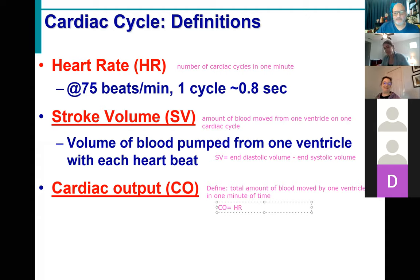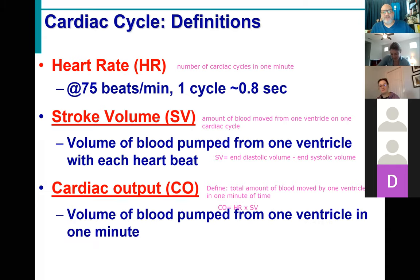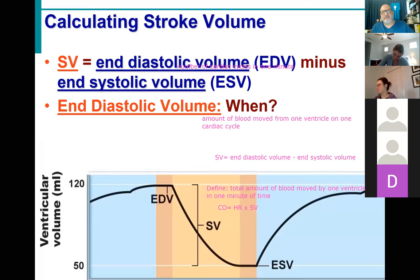Heart rate. What about the heart rate? Times stroke volume. There you go. Exactly. Just that simple. Cardiac output is the volume of blood pumped by one ventricle in 1 minute of time. And we calculate that.